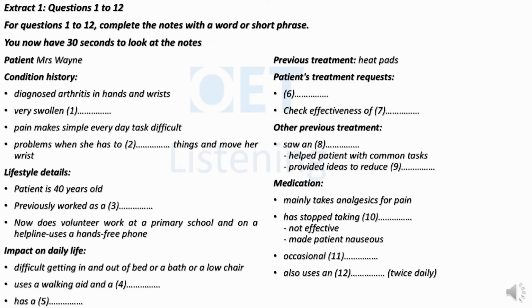You hear a physiotherapist talking to a patient called Miss Wayne. For questions 1 to 12, complete the notes with a word or short phrase. You now have 30 seconds to look at the notes.